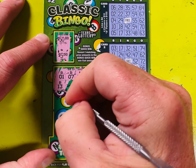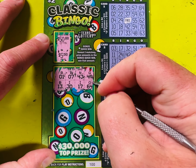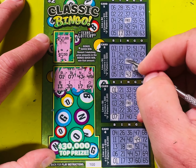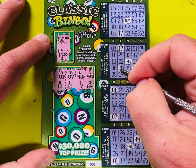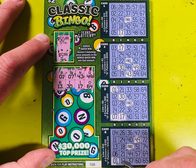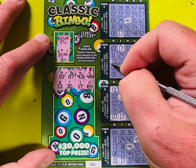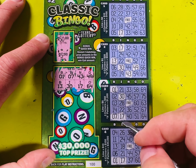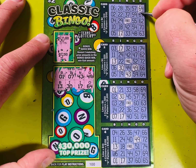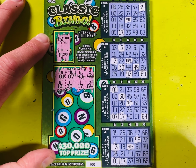Next four. B13, I30, I17, O64. Let's get those I's 17 and 30. 17 and 30. On the diagonal. B13. O64, corner. Corner. Corner. Let's get its spot.